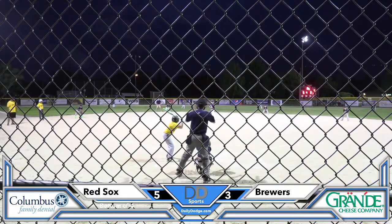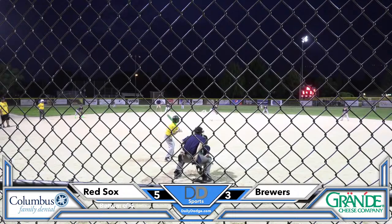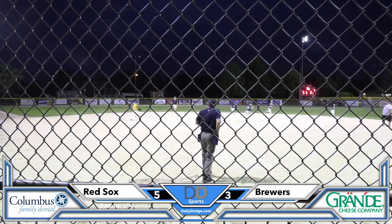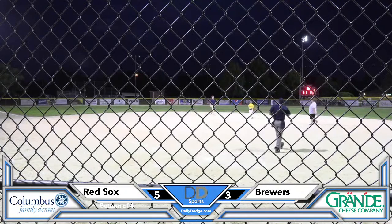We are in the bottom of the 4th. And that's in there for strike 3, and that'll end the inning. Appreciate you being along for Beaver Dam Little League Championship Baseball here on DailyDodge.com. The AA championship game as the Brewers take on the Red Sox. And we are headed to the top of the 5th already. This one flying by. They play fast.